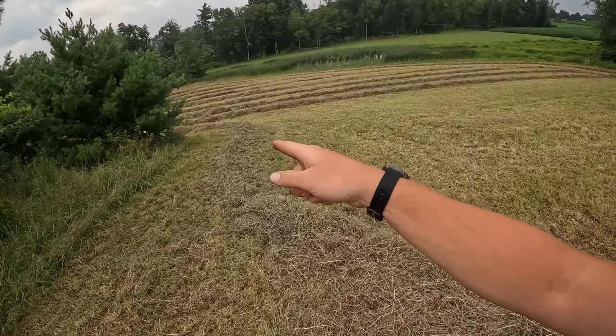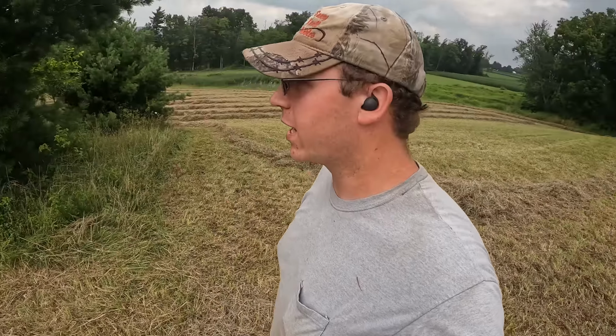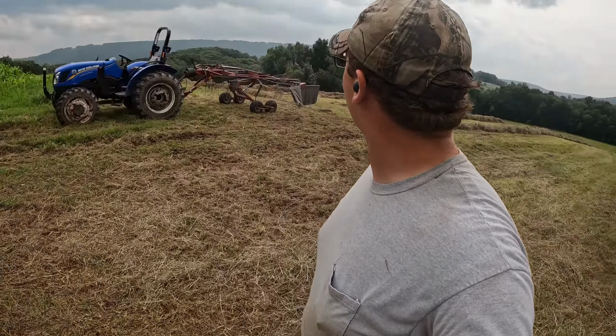So he's gonna be coming up right here, so we'll get a quick shot of him baling, and then I got one more field I need to rake, and then I'm gonna get looped into the group that's picking up the bales. And let's get them wrapped before this rain gets here.